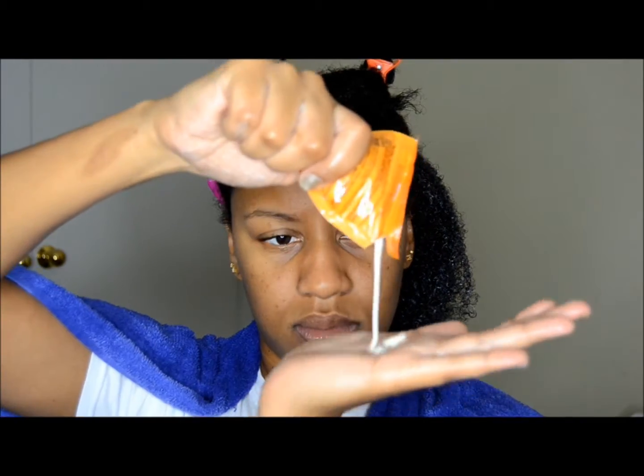I'm now using the Proclaim argan oil mask. I just had some little samples that I had under my sink, so I decided to use them. I'm using that mask to really penetrate my ends, because that is the oldest part of your hair and you really have to take care of it. So I'm making sure I'm moisturizing my ends really well.